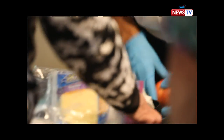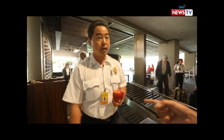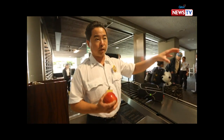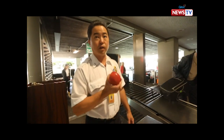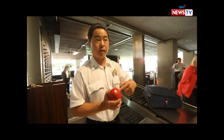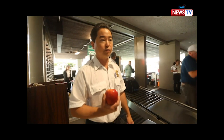Our second inspector came and did a hand check of that suitcase, and he found this apple mixed in with the clothes. Why won't we allow that? So apples are a host of the fruit fly, which we have in Hawaii, and the farmers on the mainland do not have that fruit fly. This apple was grown on the U.S. mainland. This was not grown in Hawaii, but once it's in Hawaii, it's exposed to the fruit flies, adults that can lay their eggs in the apple. So because USDA has identified apples as a fruit fly host, the apple itself is not allowed to go from Hawaii to the U.S. mainland.